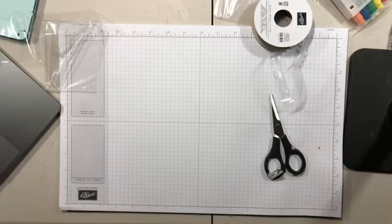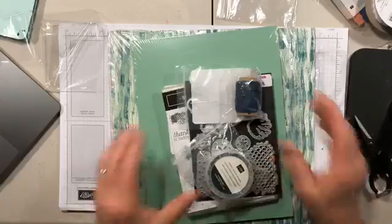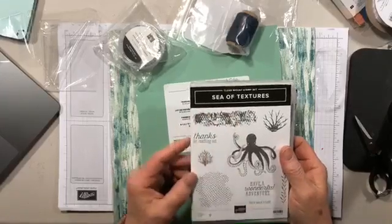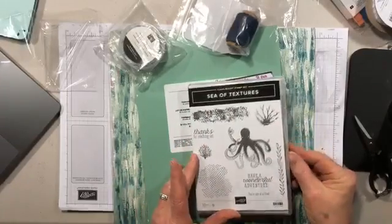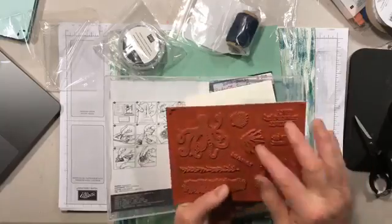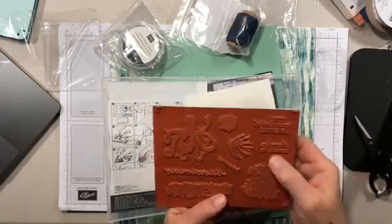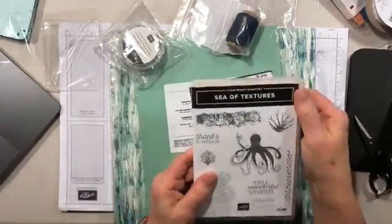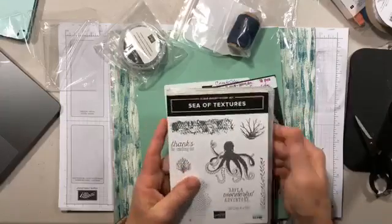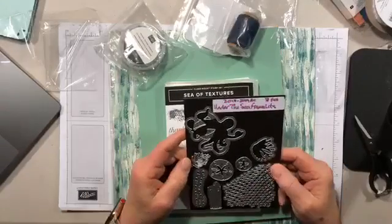Okay, and now here's another fun one. This is the Tranquil Texture Suite. Love this. The stamp set that goes with it is called Sea of Textures, and it is textural, and it's got this wonderful octopod. How cool is he? And some coral and some grass and some oceany texture stuff. Thanks for reaching out. That's so funny. Thanks for reaching out. How about that? And have a wonderful adventure, and you're one of a kind. And it has its own matching framelit set.